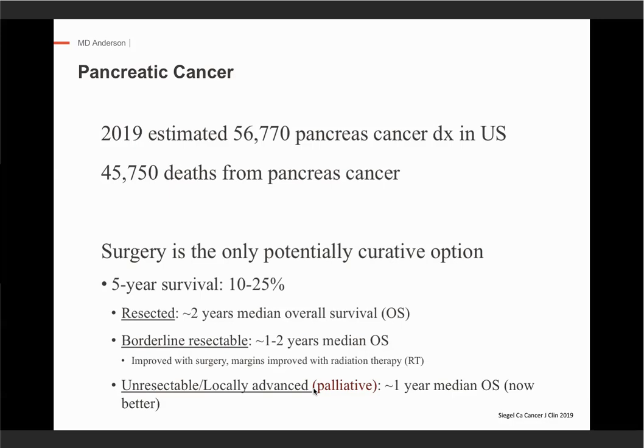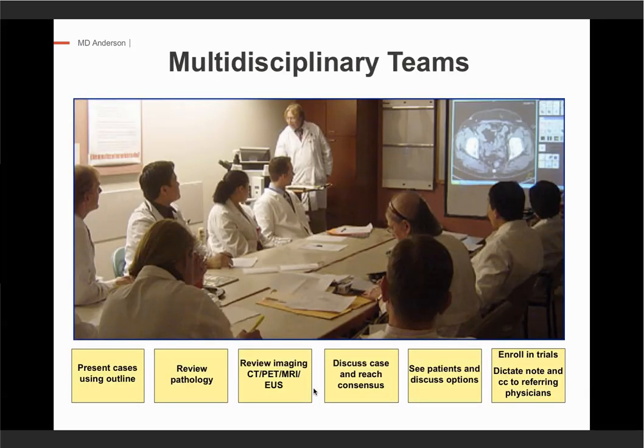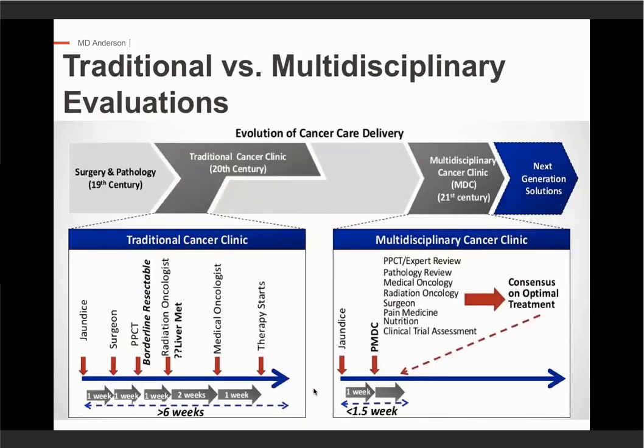As mentioned, if you can have your case evaluated by a multidisciplinary team, I think there's a lot of value in that. That way you know that everybody is discussing your case in detail. And here's just a quick example of, historically, if you're being seen by a bunch of different practitioners over several weeks, it can take a long time to get started. Whereas if you could be seen in a day or a week or so by everyone, you can get a consensus opinion and be able to move ahead further with your treatment.